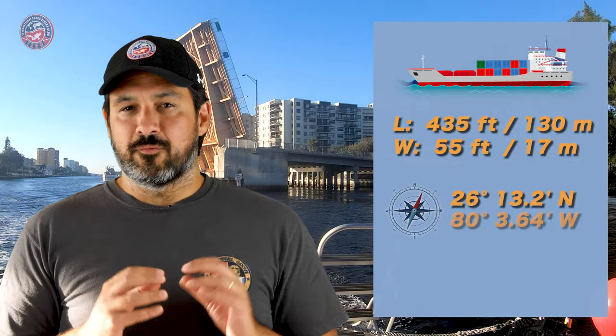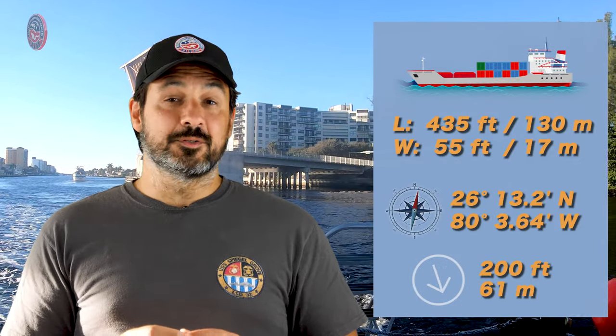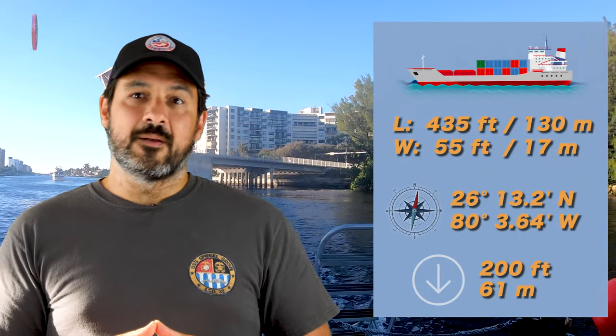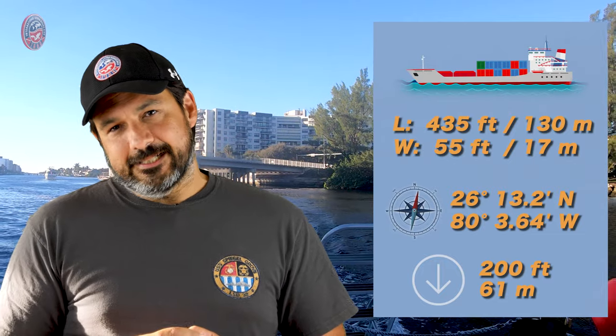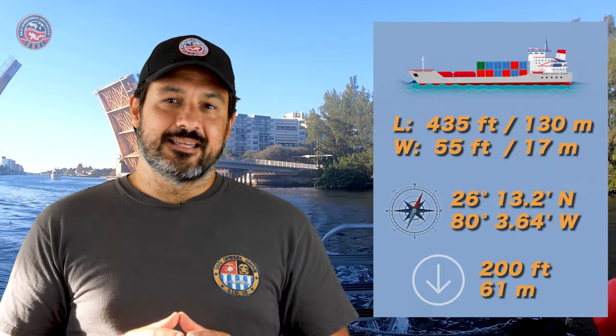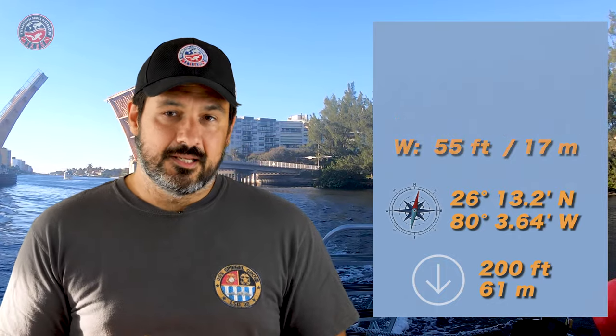Hello again. As said, we're going to be diving the Lowrance wreck out of Pompano Beach. This refrigerated cargo vessel used to be 435 foot long by 55 foot width. That on the metric system is 130 by 17, give or take. The Lowrance rests nowadays at 200 feet, which is 61 meters.